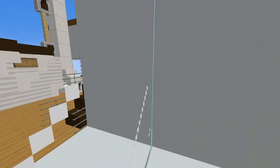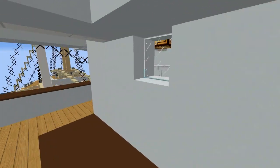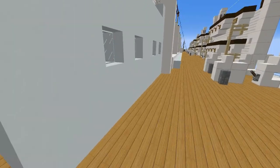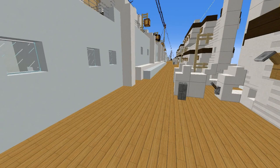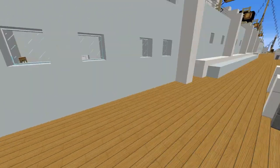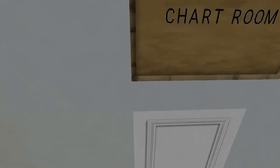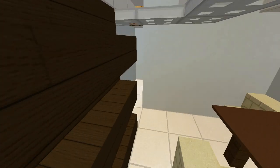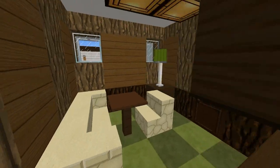So, now we are back on boat deck, and this entire complex is just for crew. There's not a single passenger cabin up here. It's not like on the Olympic or the Titanic, where you can find staterooms for passengers on the boat deck. This is just for crew. And in here you can have a little chart room, and also offices. Can we also find, yeah, of course, the captain.